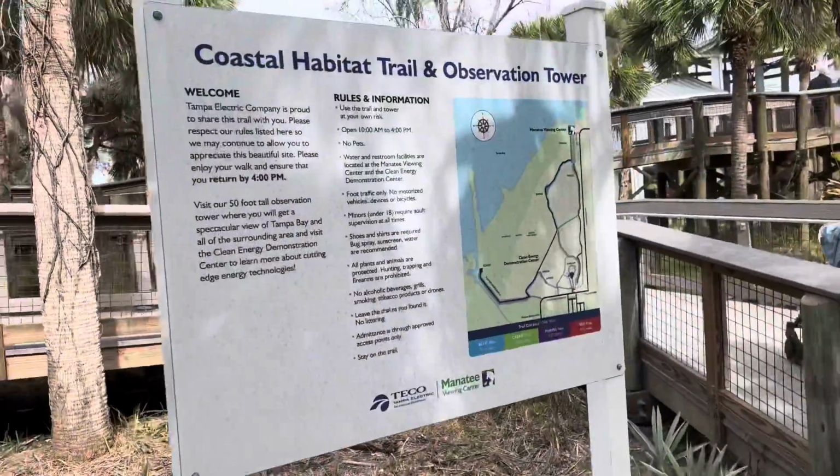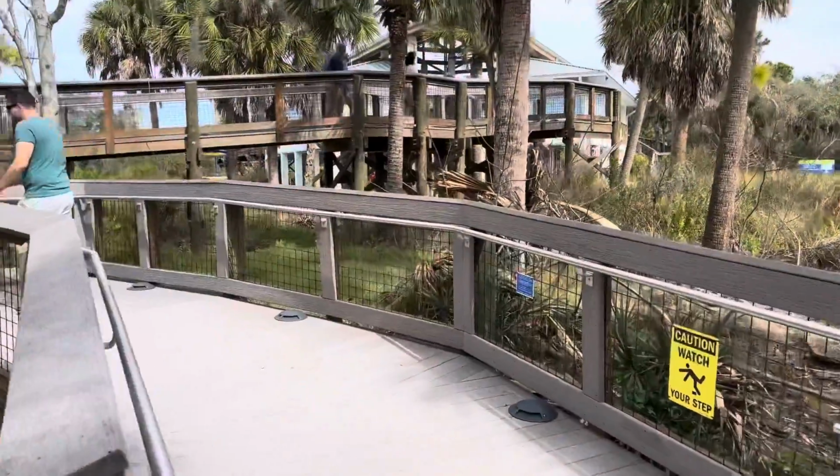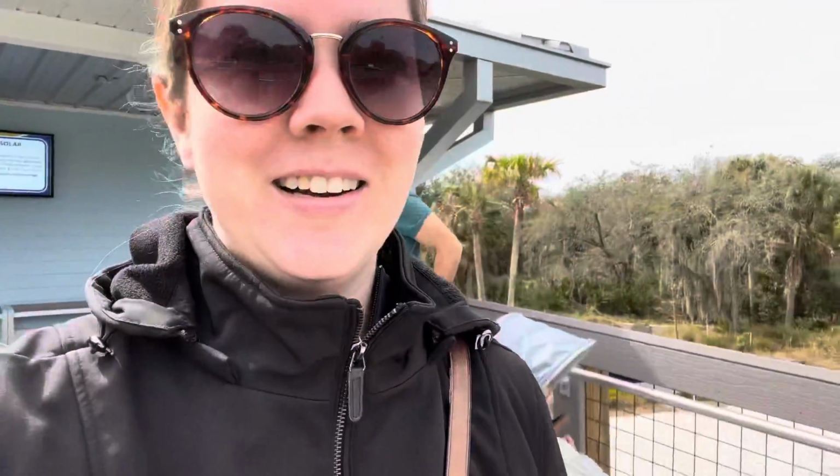All right, we're heading up to the coastal habitat trail and the observation tower. Ooh. All right, there wasn't too much on the tower. We're basically walking down the other side.